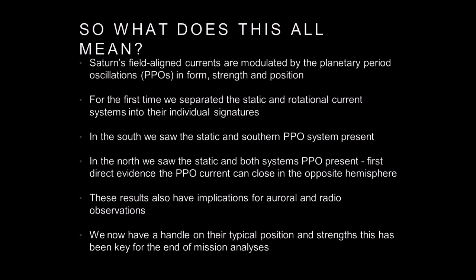I looked for the northern one, we couldn't find it, and that's another talk, I suppose, about the dominance between these two systems. But in the north we saw that there was the static system and both planetary period oscillation systems. You see the northern system and you see the southern system, and that gives you the first direct evidence that there was this interhemispheric closure of field line current.